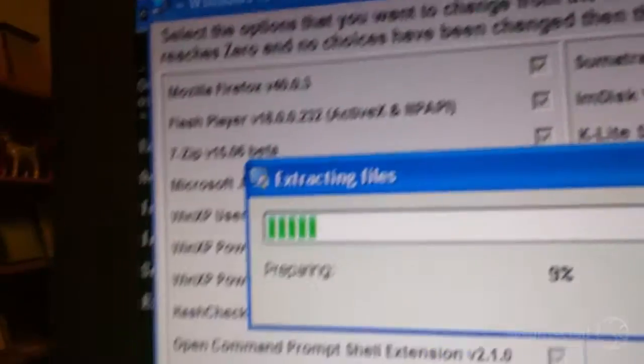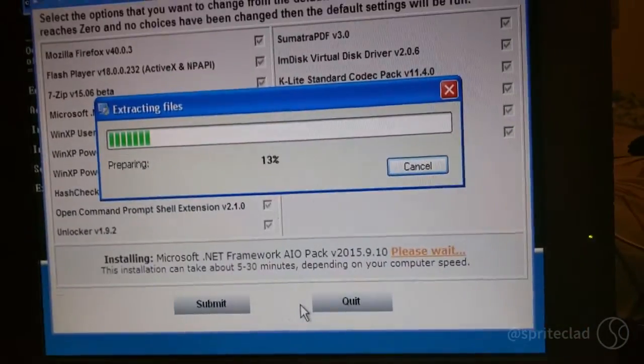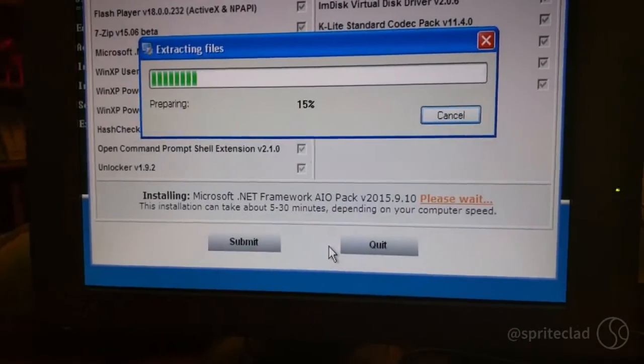It's just extracting the dang files. Jeez, oh no, oh god.